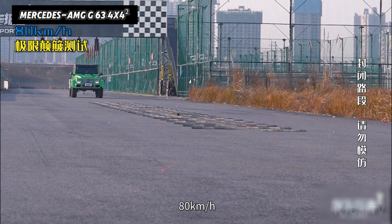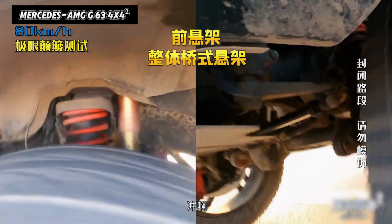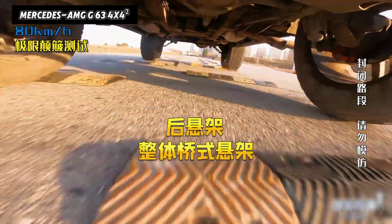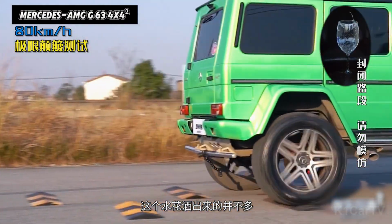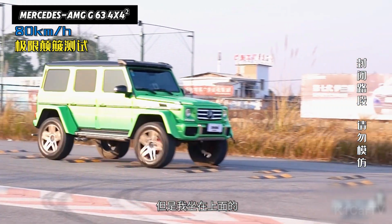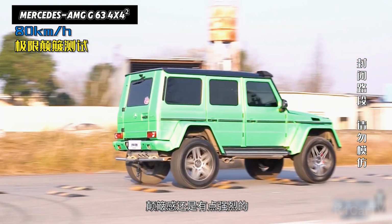Stepping up the speed to 80 km/h. More droplets spill from the glass, indicating a moderate level of instability. It may have higher suspensions and ground clearance, but the anticipated level of stability is not fully realized in the G63 4x4 based on these results.